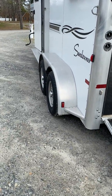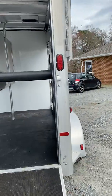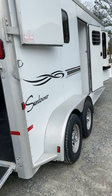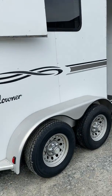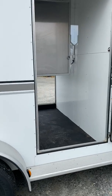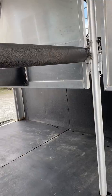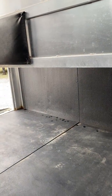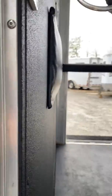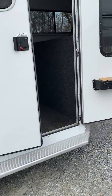Fenders and running boards are in great shape. It's got 2 load lights. Steel wheels are in really good condition. There's that removable swinging head divider again. Walls aren't really banged up at all. Horse trailer has hardly been used. You can see a little bit where a horse stuck its leg up against the wall. For a 15, 16-year-old trailer, it's immaculate.